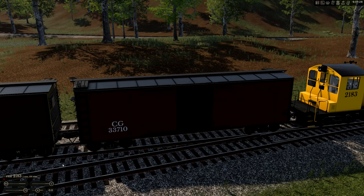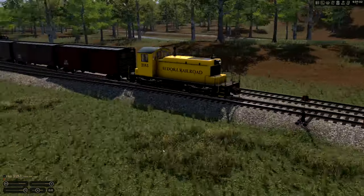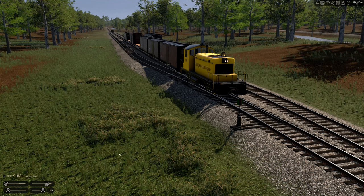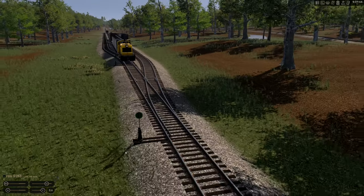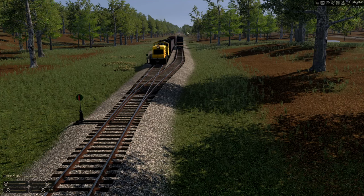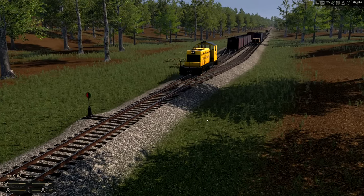Let's go ahead and set the brake on that. This guy is in manual. Perfect. We've got our light on. Is that on dim? Yep, it's on dim. So we will pull up and grab that on the front, and then the rest of these cars will go on the back of the train. That's the plan anyway.